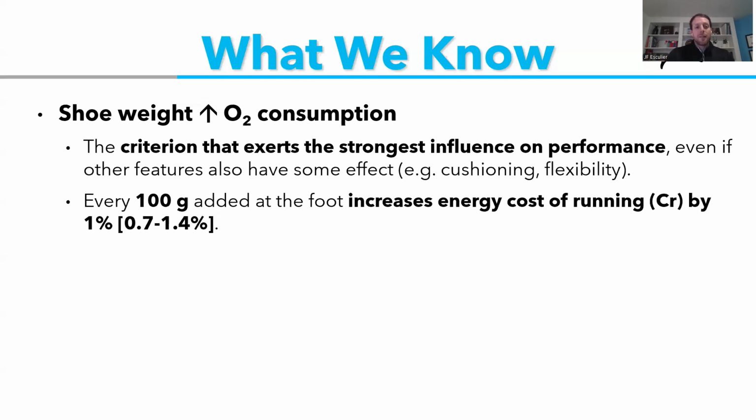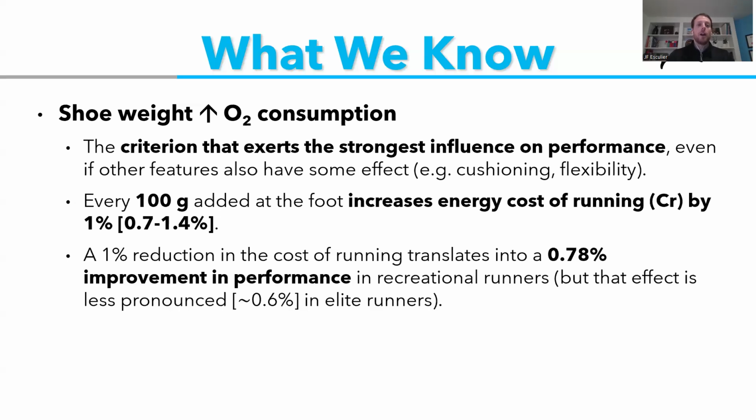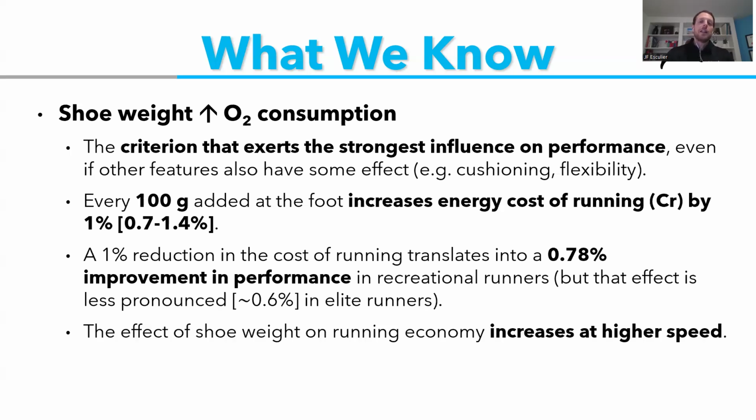And it seems like every 1% of reduction of the cost of running translates into approximately 0.78, or let's say 0.8% of improvement in performance. That's for recreational runners. If you're an elite runner, it's more about 0.6% improvement in performance. So based on all of that, we can see that there's a clear effect of the weight of the shoe on performance. And interestingly, the faster you run, the greater that effect will be.